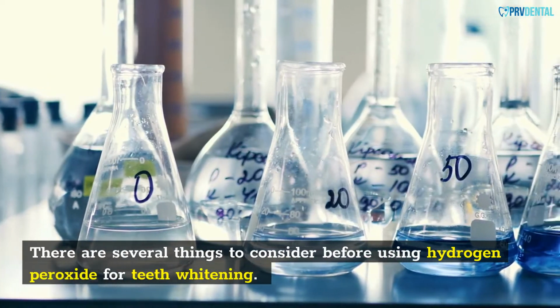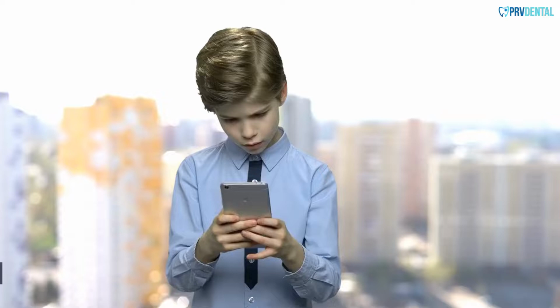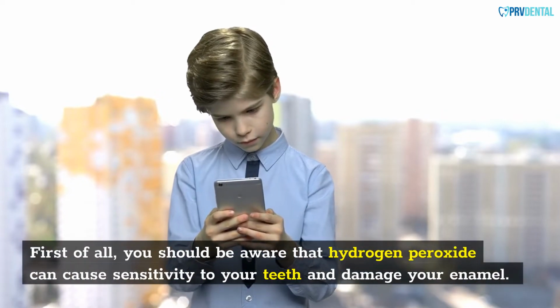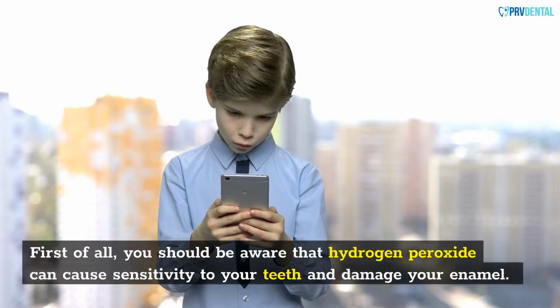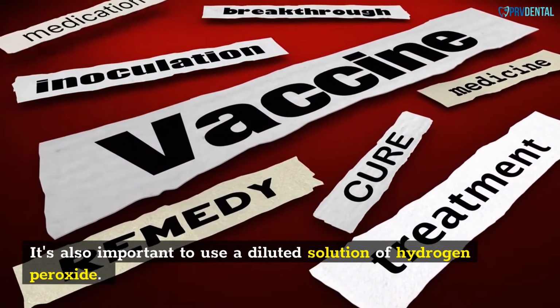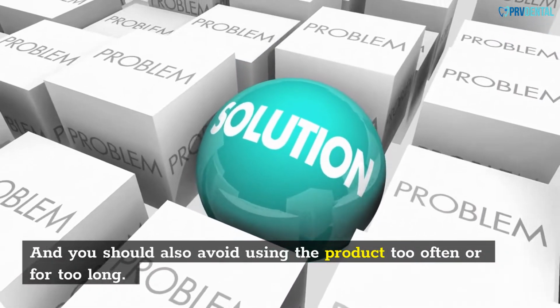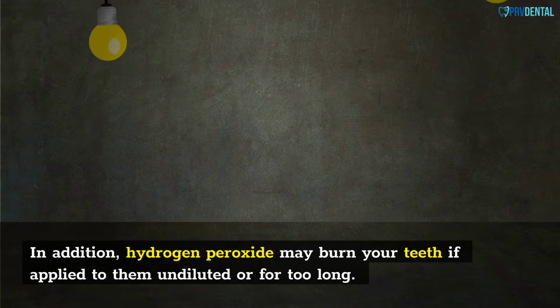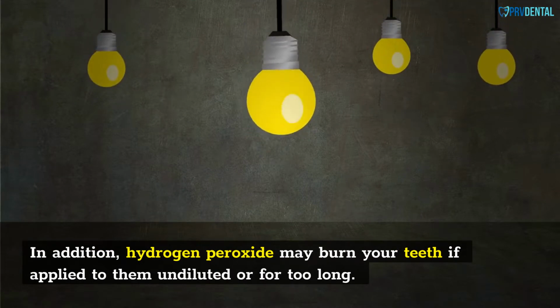There are several things to consider before using hydrogen peroxide for teeth whitening. First of all, you should be aware that hydrogen peroxide can cause sensitivity to your teeth and damage your enamel. It's also important to use a diluted solution of hydrogen peroxide. And you should also avoid using the product too often or for too long. In addition, hydrogen peroxide may burn your teeth if applied to them undiluted or for too long.